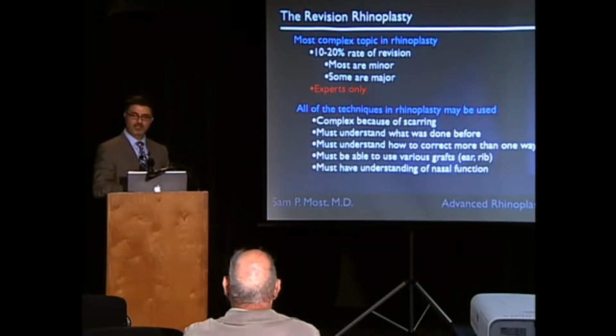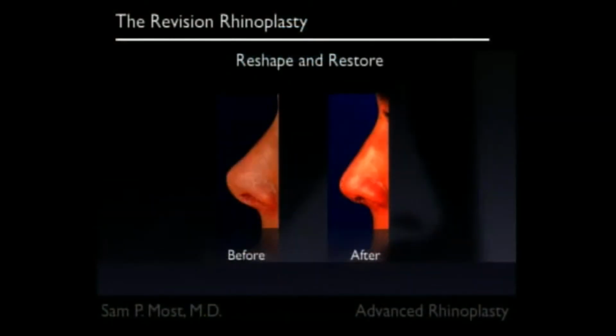So you have to have the experience necessary to understand what a few different options may be once you get in there to repair things. You must be able to use different types of grafts. Often in revision rhinoplasty surgery, we'll use cartilage grafts from the rib, we'll use cartilage grafts from the ear, or other places to try to reconstruct the bony cartilaginous skeleton of the nose. They often will have functional problems, so the surgeon who approaches this needs to understand functional nasal surgery and restoration of the nasal airway in addition to nasal form. So our motto is reshape and restore in revision rhinoplasty.